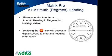The next new setting is A+ azimuth, and again to reiterate, azimuth means a degree heading. To explain this a little bit, you can look at this compass rose, or compass chart, where if you imagine this superimposed on the ground, north is 0 degrees facing up. East is 90 degrees, south is 180, and west is 270 degrees. In this guidance mode, it works in straight A-B. What the operator does is press that A arrow icon, and then a little keypad comes up, and the operator presses in his degree heading, and a straight line is marked with exactly that degree heading. So it's a very simple way to mark a very specific A-B line.